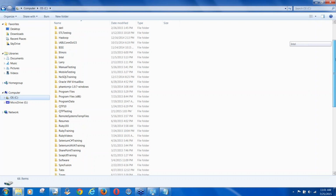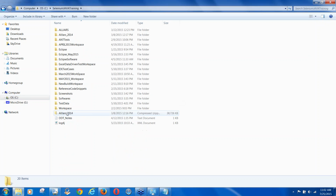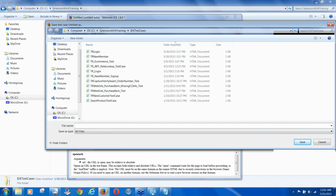So if you see here, I've created a folder for Selenium Java training. Create this folder on your machine, right? And inside it, as time goes, I will show you how to create all of these folders. But right now, just create one folder called IDE test cases, because whenever we create an IDE test case, we want to save it.